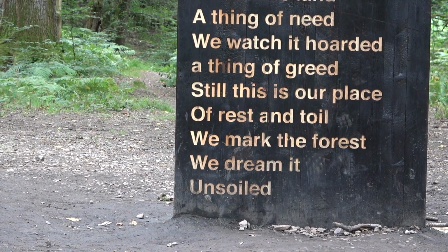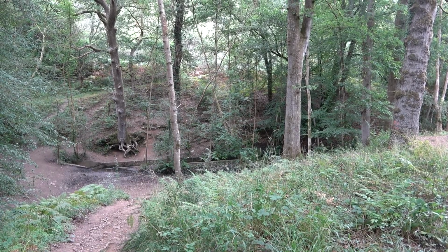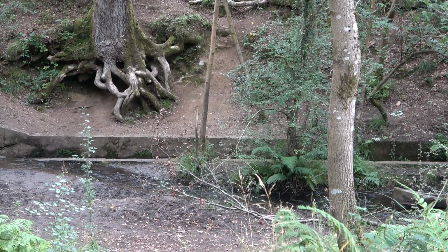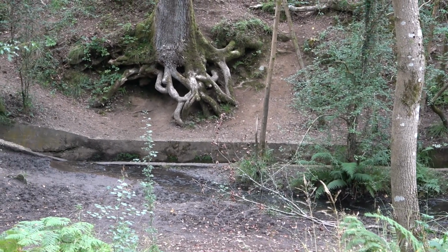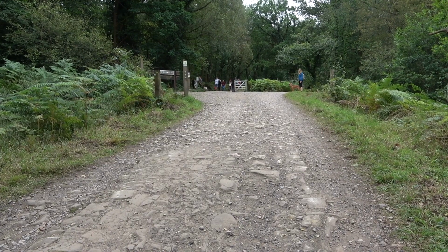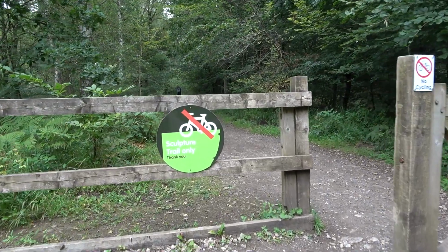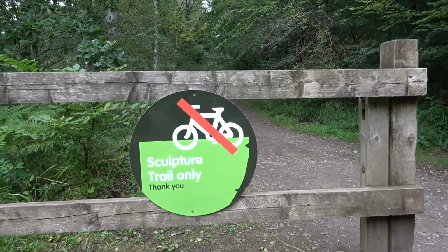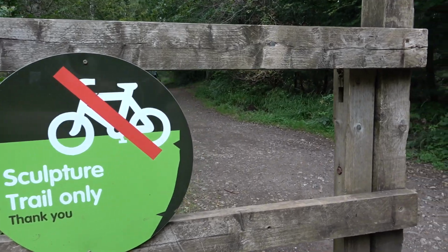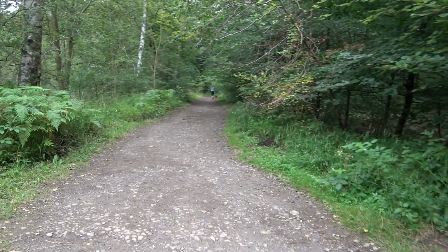There you go, sorry about the shaking. There's a man-made channel down there. Railway will be involved in that somewhere. Right, pick up the trail again then, just up there. Oh good. Not that there's been any problem up till now.